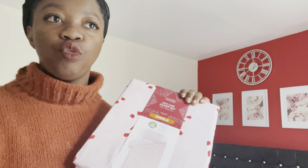Yeah, so we're decorating the room, we're putting up a Christmas tree. I've got Christmas decor baubles that I got from Primark last year, the Disney ones. So we're going to be putting that up on the Christmas tree. That's what we want, cute and cozy and just very beautiful.